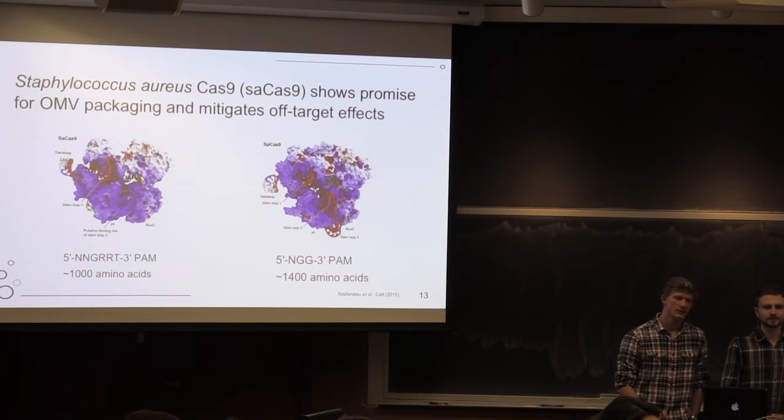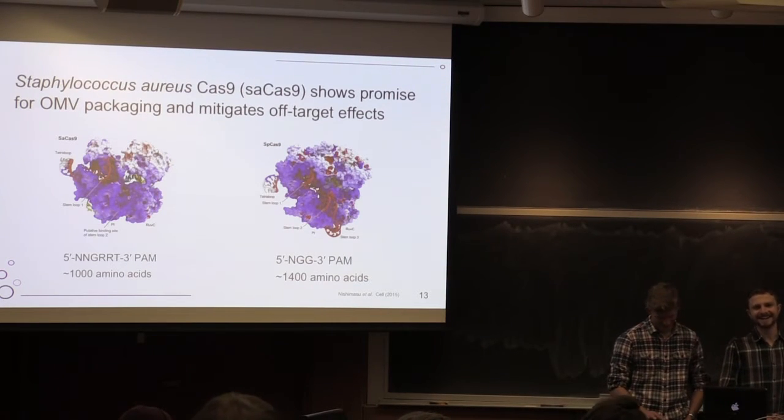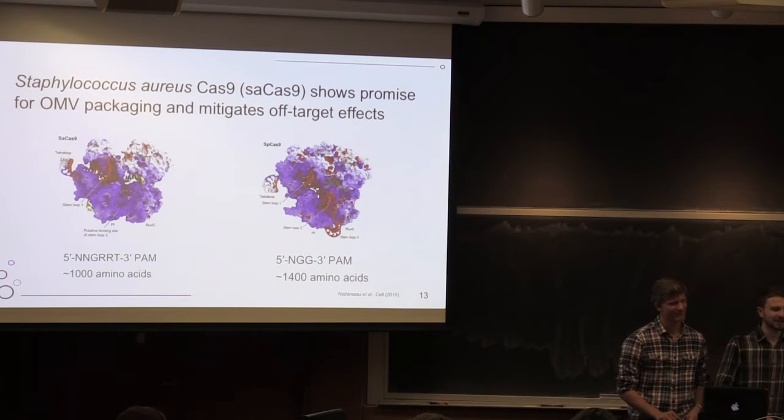Sorry, back to the OMVs. Can they be delivered to gram-positive bacteria too? Yes, they can be delivered to any cell. They've been shown to go to any category of cell. Yes, they can go to gram-positive.